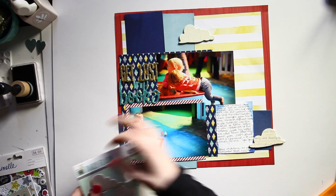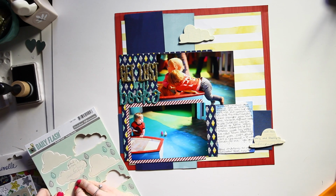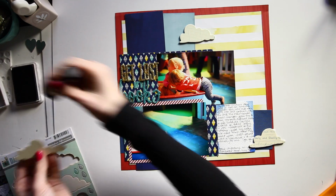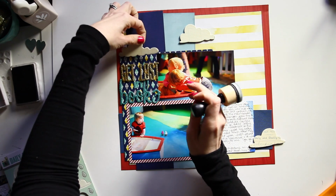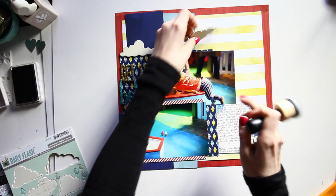So I think I'm only going to use 3. So there's one more that's cream and it's patterned. So I'm going to go with that one. And I'm going to go ahead and get sticking with these. I'm just going to add a little gray to the edges, really, really subtle. And I'm going to place these so that they're bringing different layers together.